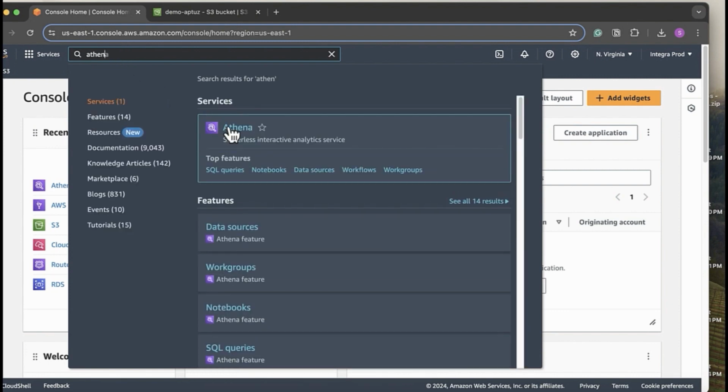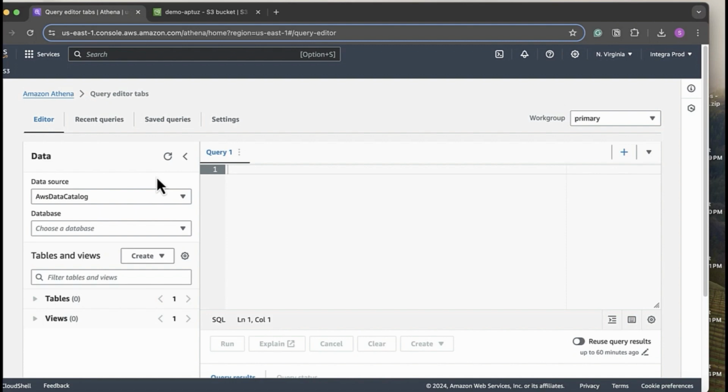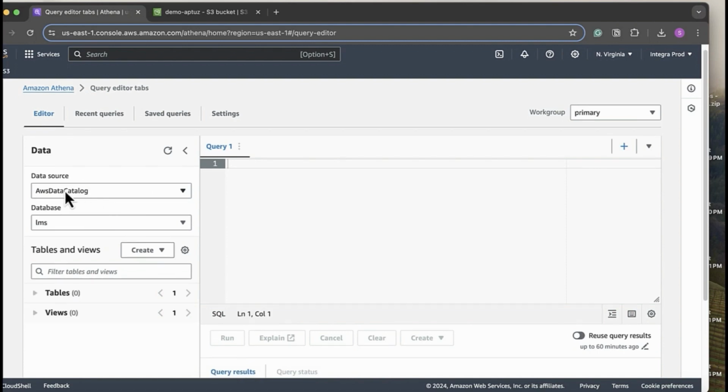Go to the Athena service and you see on the left side we have a data source, AWS data catalog, database and table. If we want to query a dataset, first we need to create a table for the dataset. Let's go to the S3 bucket.